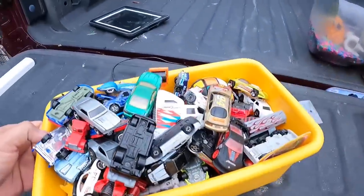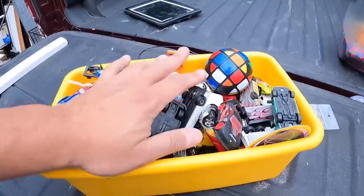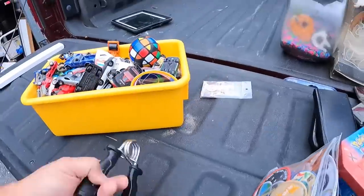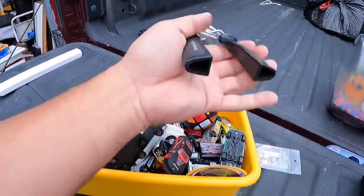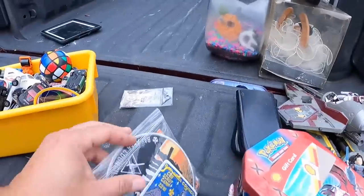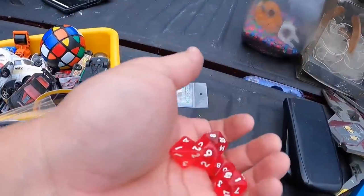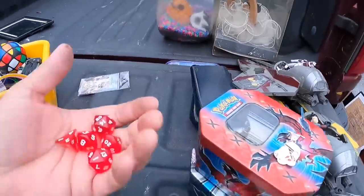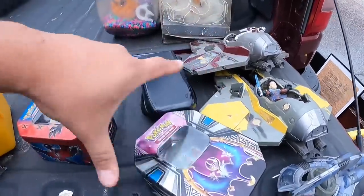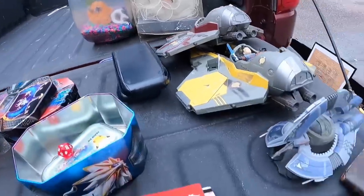So we filled this tub up full of Hot Wheels, plus that little guy. Nothing really, really great. There are some older ones in there. Got this thing here to work out your grip, some patches. Some are NASA, some are Boy Scout. We got these dice that are for, what's that game called? Magic the Gathering. I'll probably put those dice in here. Dice.